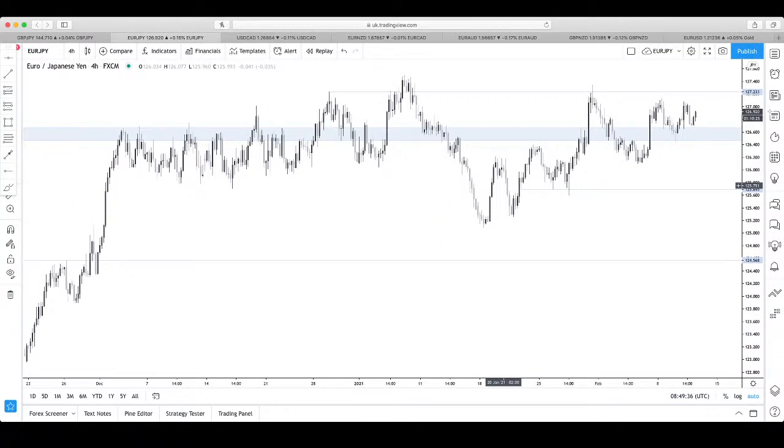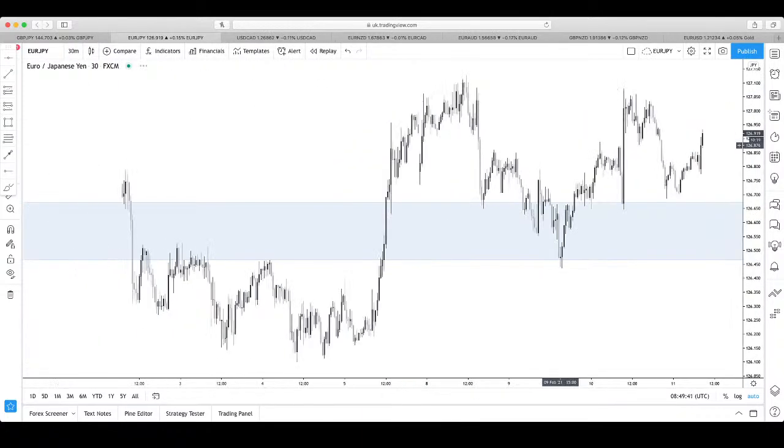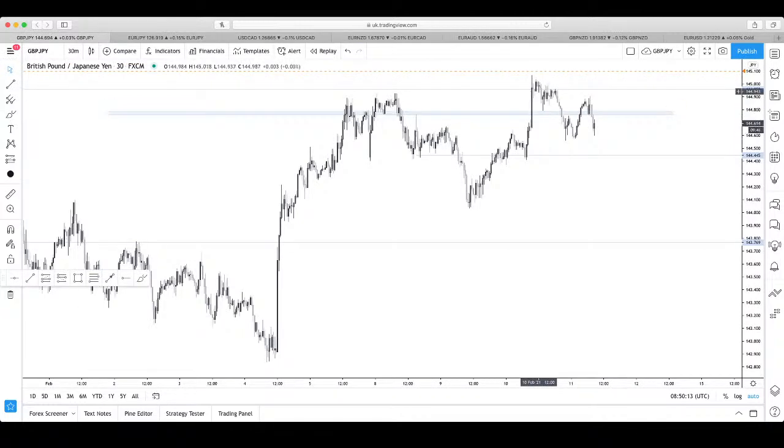Euro yen, similar to pound yen. We have seen these pushes down, pushed up into key levels, pushed up into key level yesterday. We've slowly come back down. For a short, we do need to get below 126.60 or 126.50, depending on your risk appetite. That is a given. That has to happen if we want to continue any momentum to the downside. The fact of the matter is, we saw this swing, we're coming back up. Same with pound yen. We saw this swing, we've broken back up.